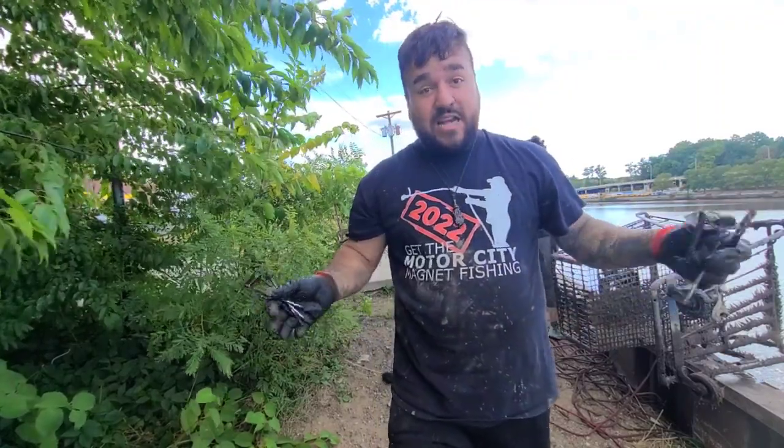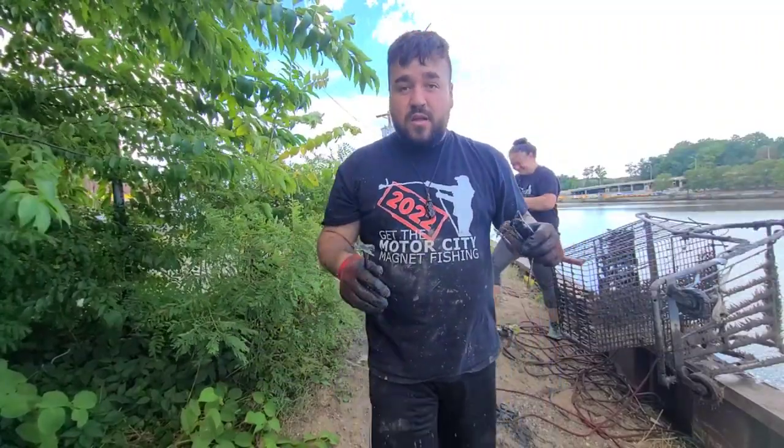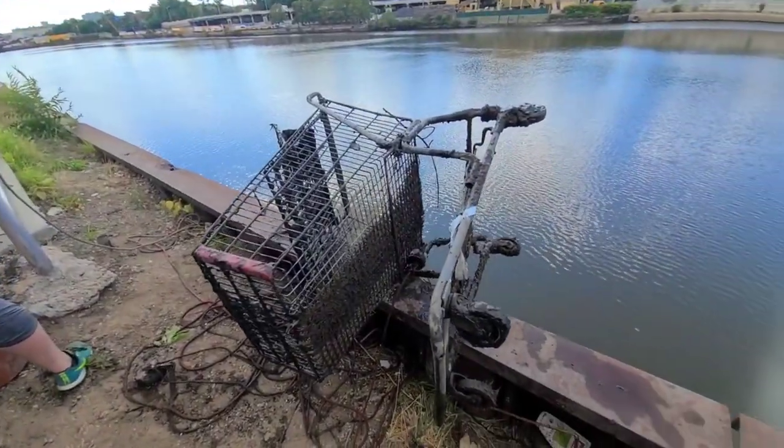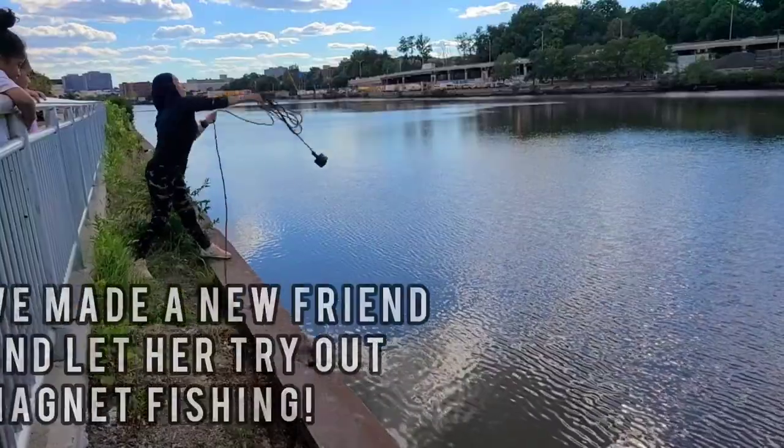Now, this is the second time we found witchcraft or voodoo or whatever you want to call it in this location. Stuff just keeps coming out. This is nuts, guys. After all that, I never even talked about the cart that we pulled up. That's the second cart that we found today.